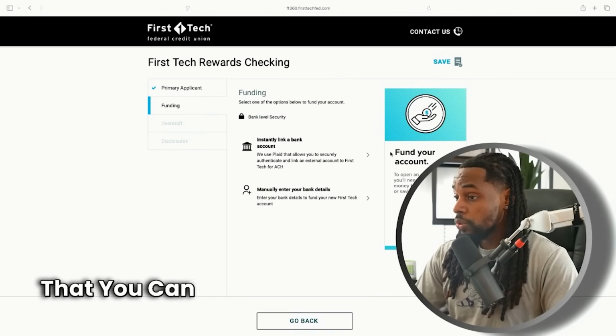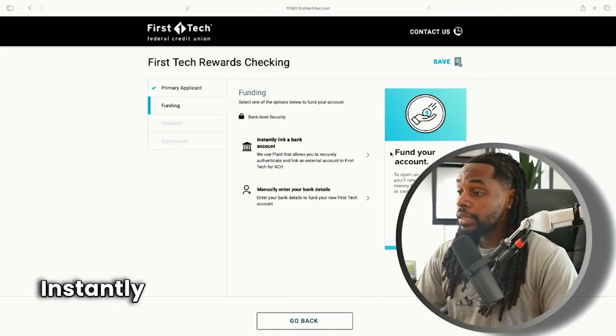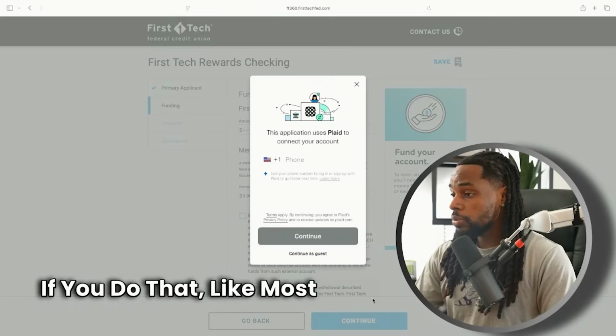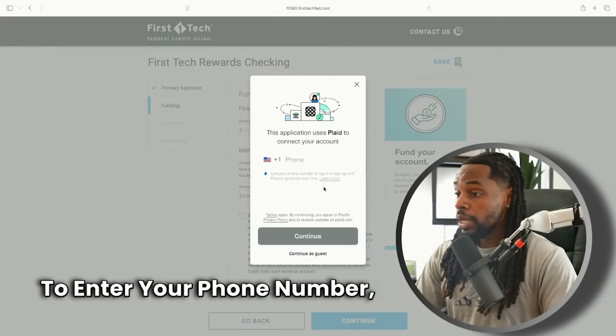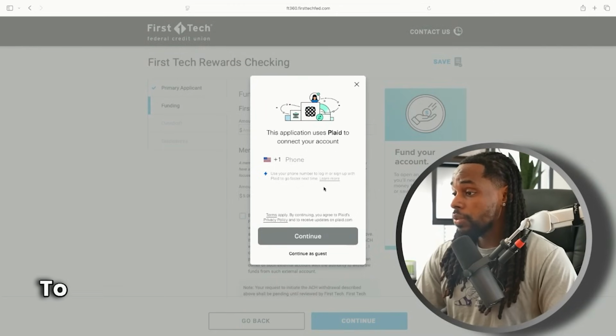There's two ways that you can do it. You can manually enter your information, or you can instantly link a bank account. I think that's the easiest way. If you do that, like most banks, they're going to use Plaid. Plaid's going to ask you to enter your phone number, confirm the information, and then you'll be able to link your bank account to this application.